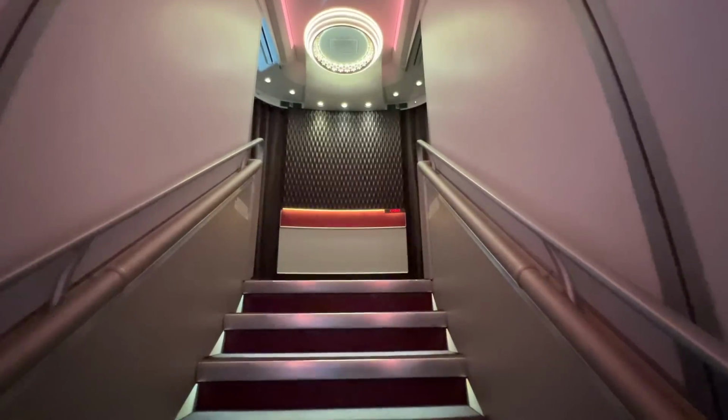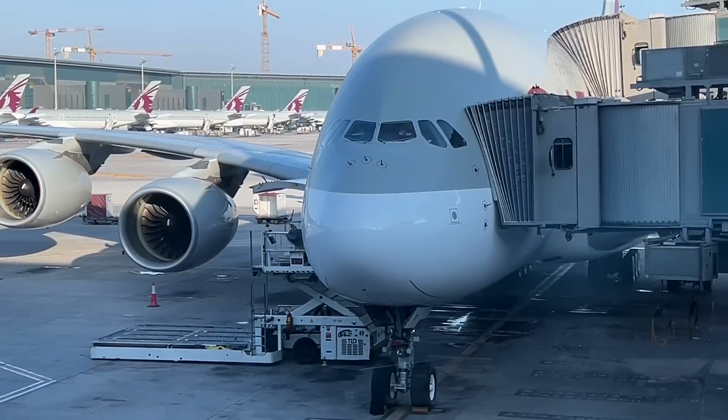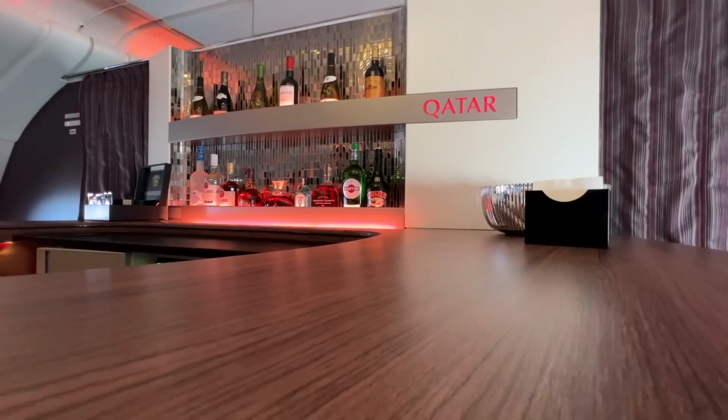Today I'm going upstairs on Qatar's A380 in their business class. I'm on one of the very first A380 flights out of Doha since their recent return to service, and I can't wait to bring you along.